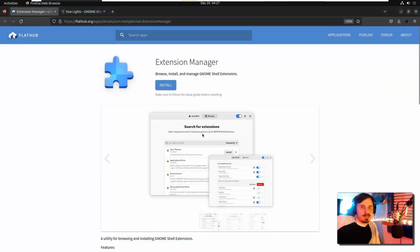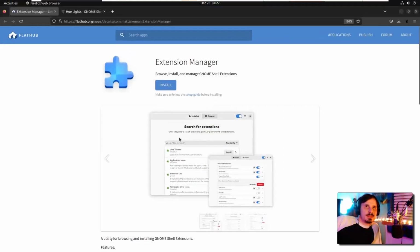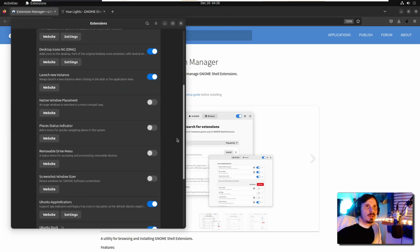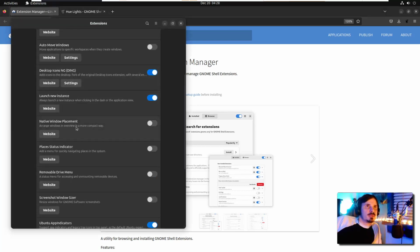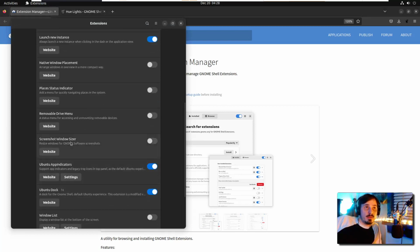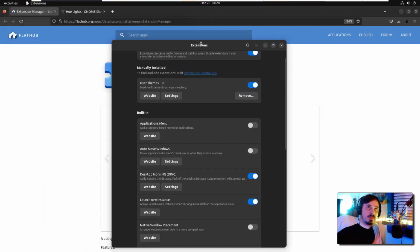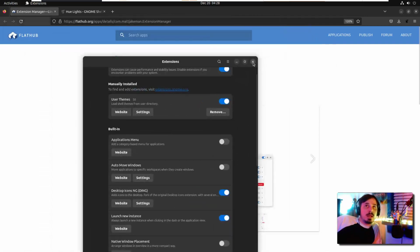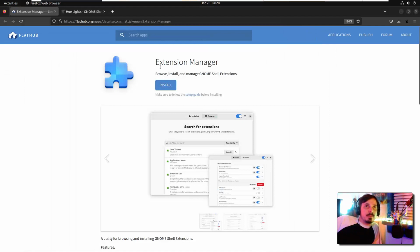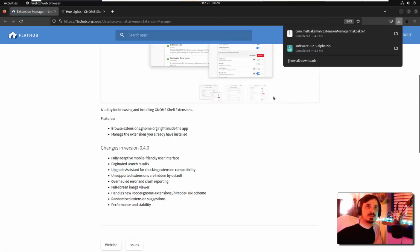So next up, we already installed the extensions app. Surprisingly, there was a bunch of extensions beyond the ones that Ubuntu uses to modify the desktop. Those might have actually come with this extensions app itself. However, there is a better extension manager that is a Flatpak. We're going to go ahead and install that.